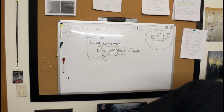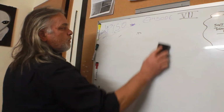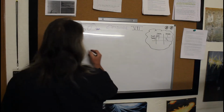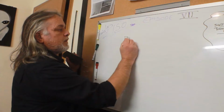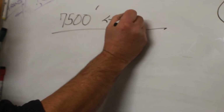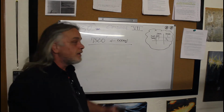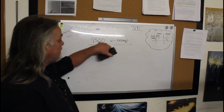Okay, so really the question is why? Why do we have those different layers? Well, Tommy already said, in order to have limestone, you have to have ocean. That means that the Laramide Uplift, which is at an elevation of about 7,500 feet, you had to have ocean here. Okay, 7,500 feet above what? Sea level. How the hell did the ocean get up here?